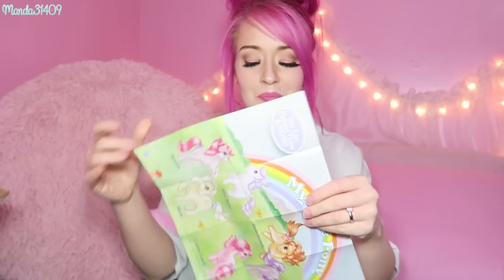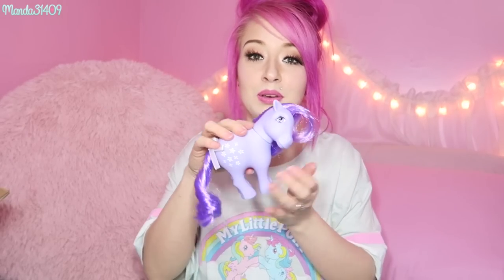But let's be real here. You're not paying money for the poster in here. You're paying money for this precious little baby, and she is beautiful. She is great. I love her so much.